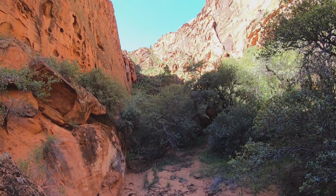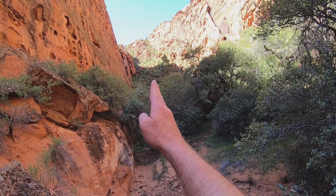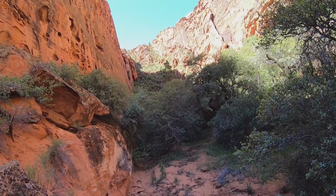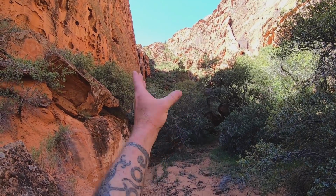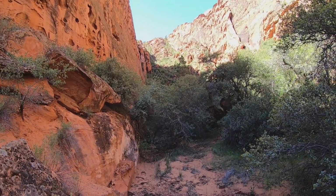All right, so that's looking at our route up. Now, when we ascended this prior, we went to the right. That's no bueno. I mean, you could do it. It's just a little sketch. If you stick far to the left here, it's a lot easier. It's still steep, but it's mo better.